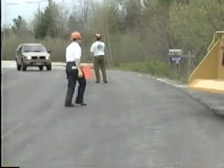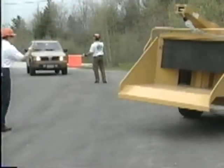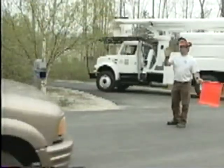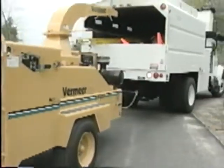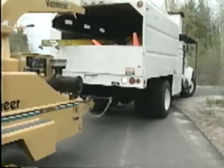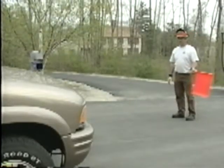When backing onto a roadway, you may not only need help to back the vehicle, you also may need help to control traffic. This temporary flag person should be highly visible to oncoming traffic. In situations where there is more traffic or higher speed traffic, the flaggers have to be positioned farther down the road.